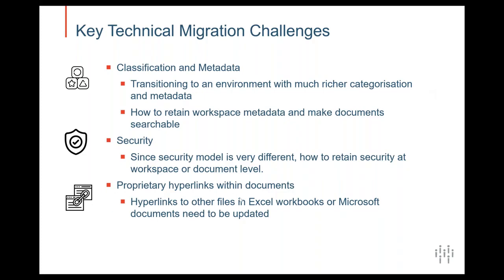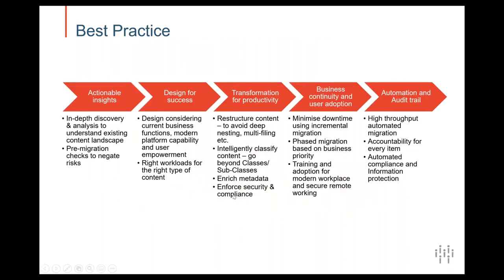So these are the 5 key areas. Of course, there might be other things we could look at, but primarily these 5 things tend to trip you up. So how do you make sure that these things are catered for?